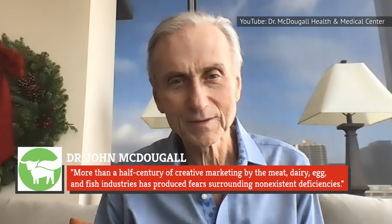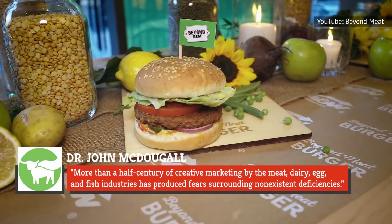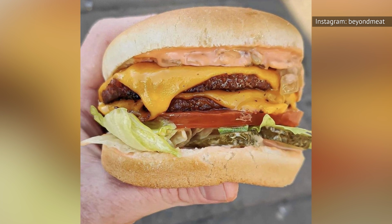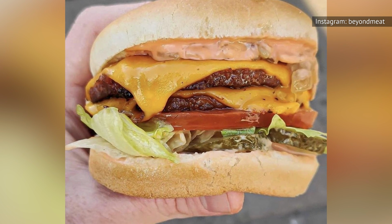For example, Dr. John McDougall, a physician and nutrition expert, has noted, "More than a half-century of creative marketing by the meat, dairy, egg, and fish industries has produced fears surrounding non-existent deficiencies." In other words, while it's nice that the Beyond Burger provides 8% of your daily calcium and 25% of your daily iron, you probably don't need it.